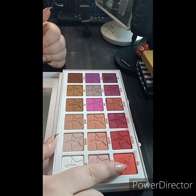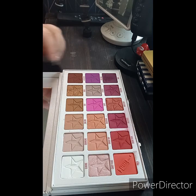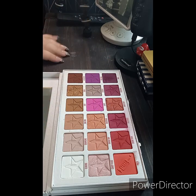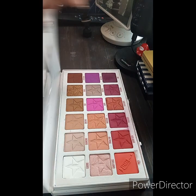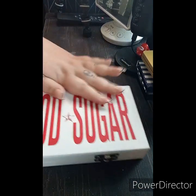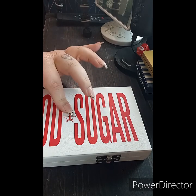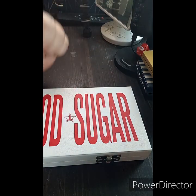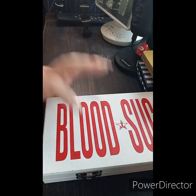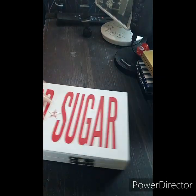We have like one true red, a slightly darker red. This palette is more pink and berry than red. And that bothers me so much. I don't think that the quality on this one is as good as any of my other Jeffree Star palettes. So if I was going to declutter any of them, it would be this one. But that day is not today.